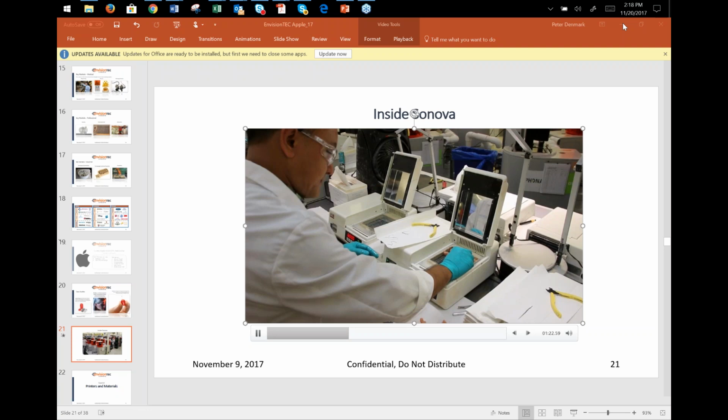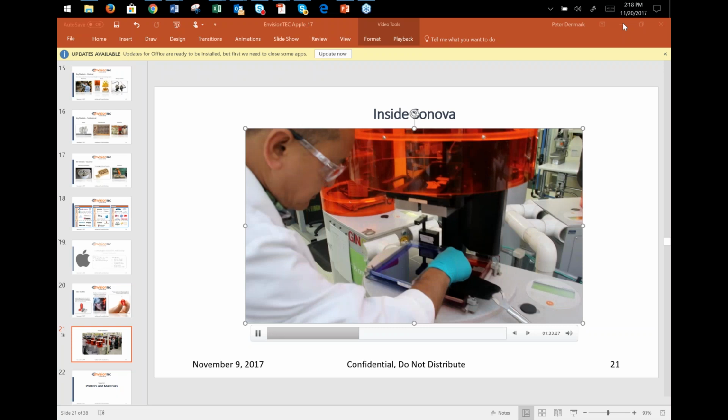We have completely transformed the way custom hearing aids are made today. Our customers, the hearing healthcare professionals, take a silicone impression of their customer's ear. That impression is then sent in to us with a set of order instructions for what kind of hearing aid they want. That impression is then scanned so we can capture that digital image. The digital image is then moved to a modeler.